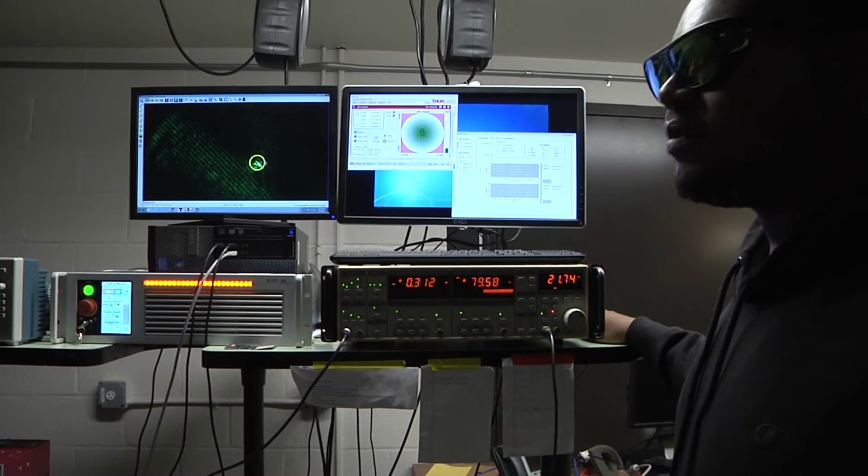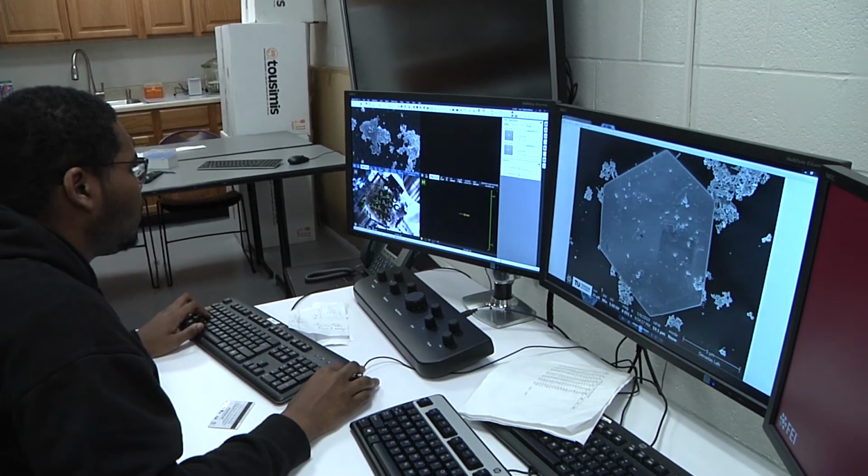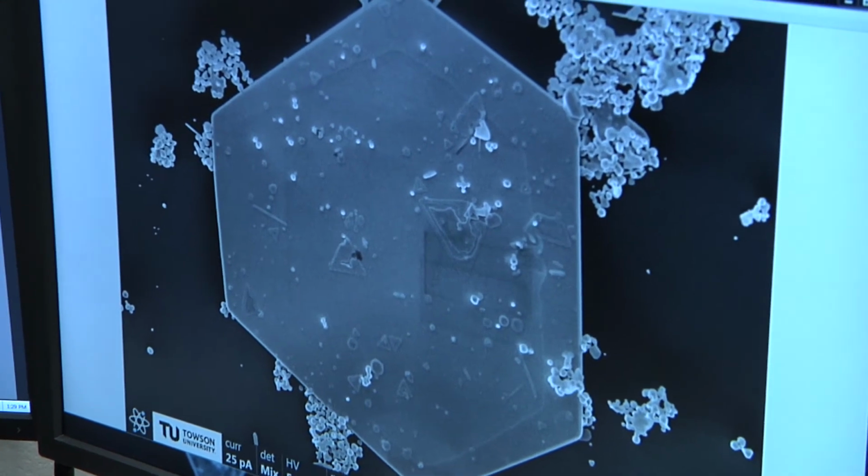What I work on is optical trapping and taking images of the SEM. I take images of samples that are made by the people who do chemistry in our lab group. And the idea is that since we work on nanoscale synthesis, we need to actually take images to make sure we're making what we want to make.